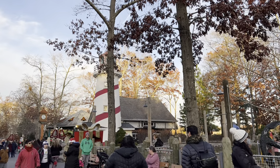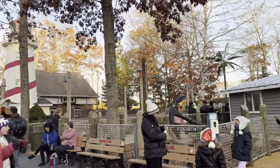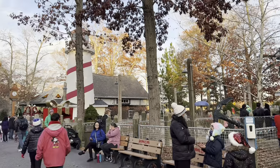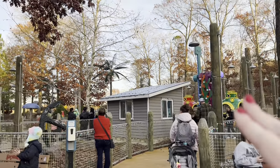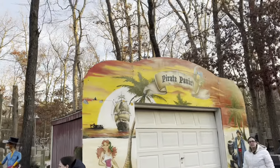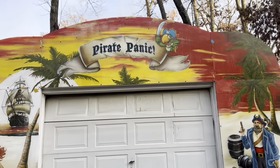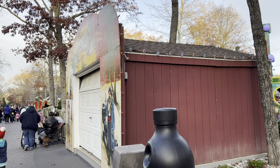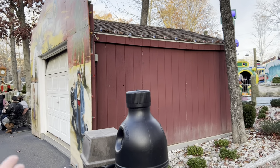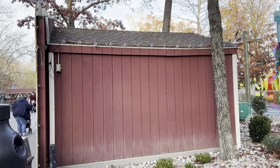Looks like we have stumbled into kind of a sea theme spot of the park. Up over there looked like maybe kind of a water thing where that lighthouse is. And we've got a really cool submarine right here. I see Puss in Boots right there. Something called Pirate Panic. That looks like someone's garage, so that looks fun. I walked around the corner to see what Pirate Panic was, because it had to be more than a garage, and it sure just kind of looks like a garage.